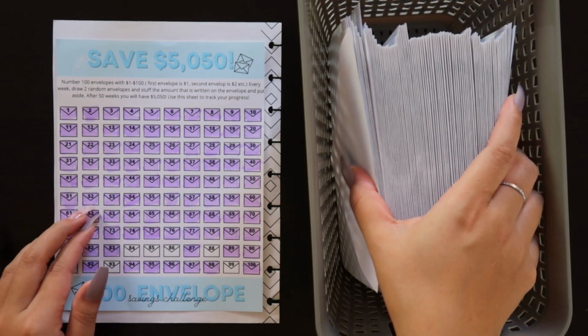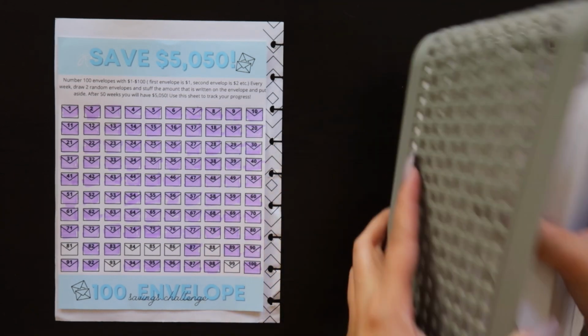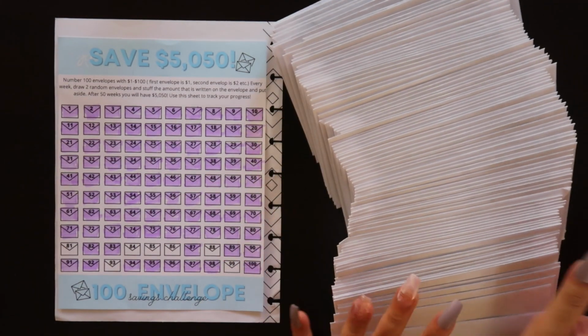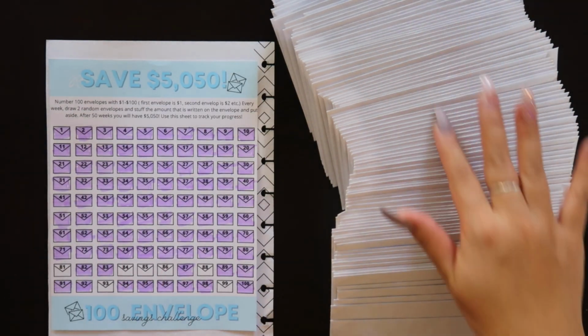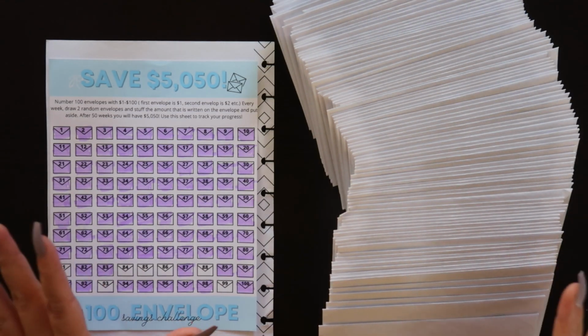I stuffed all of these envelopes except for 7. So I think I did pretty well. We're taking the basket away, and y'all, what? Is this real right now? I'm just so excited because look at all of these. Okay. I don't know how.